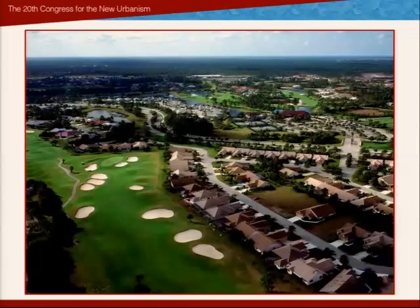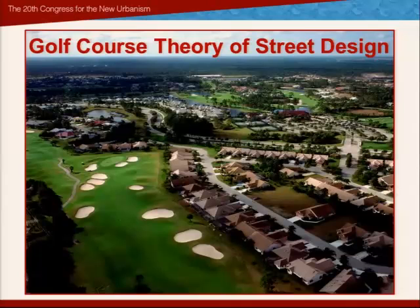I did spend 25 years of my career in South Florida, and this photo is much more representative of what you find in South Florida. Palm Beach County calls themselves the golf capital of the galaxy, I guess. And you might wonder why I dwell on that, except that I think there is a lesson that we can learn. I call it the golf course theory of street design.